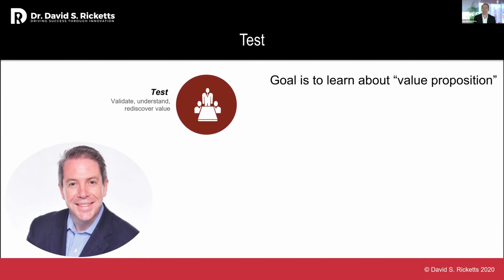Testing. So the goal is to learn about the value proposition. We're not trying to see if it works, we're trying to see if the value you're trying to create is valid. And I should just separate that. In product development, we build something that maybe has a function and we want to test, does that function work? In innovation, we're trying to see, does what we built or the idea we have the value or the insight that we thought it does.